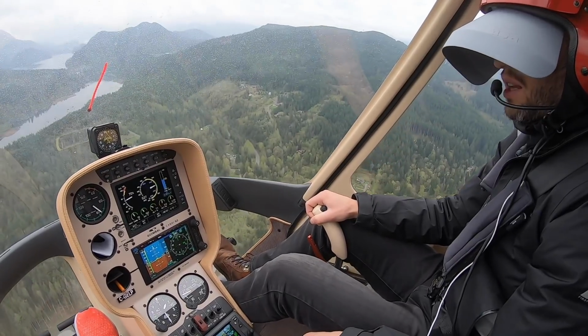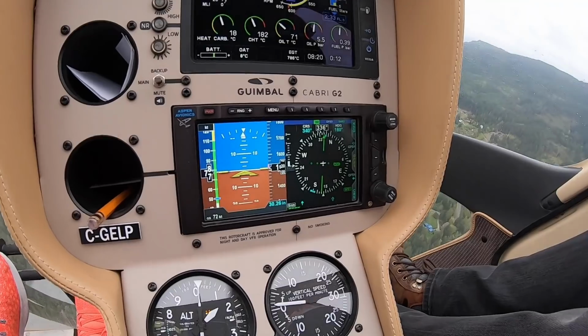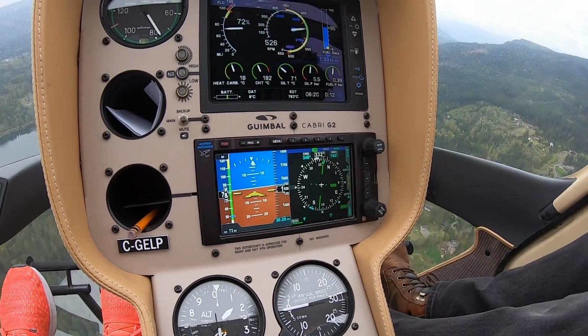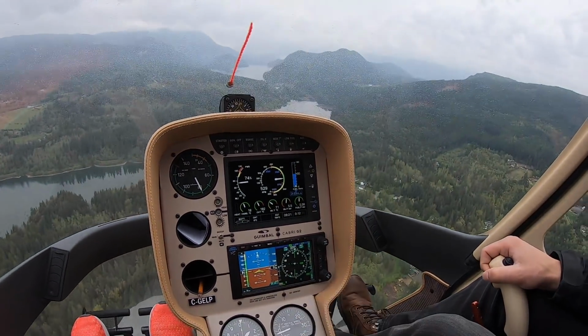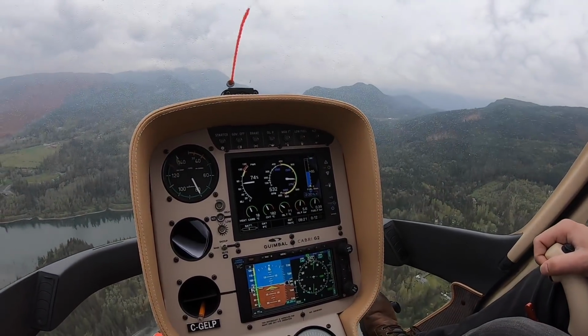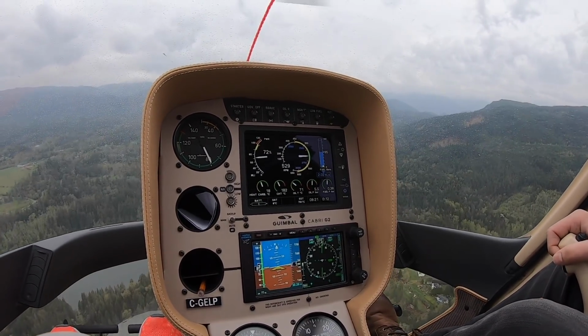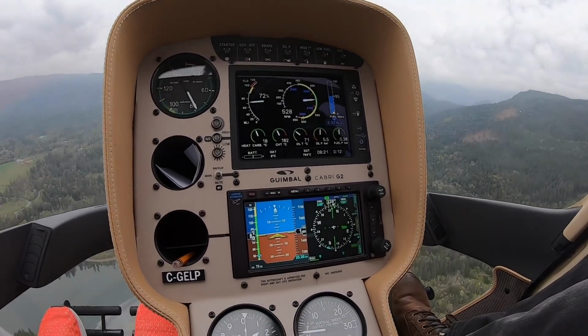So this is something that I teach on a regular basis, you guys: you've got to keep your scan going. So I'm kind of verbalizing the scan right now. I'm looking at these three main instruments at the moment, and I'm just scanning through them. I'm always coming through my artificial horizon just to confirm that everything's still okay, but just got to keep that scan going, going, going. Your eyes never dwell on one instrument for more than 1 second, all right?